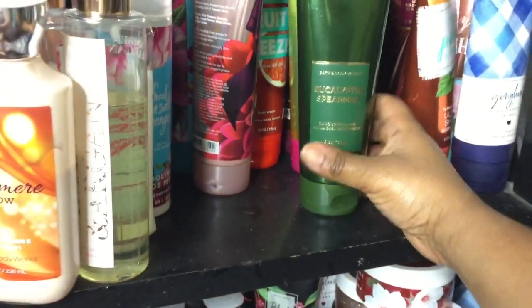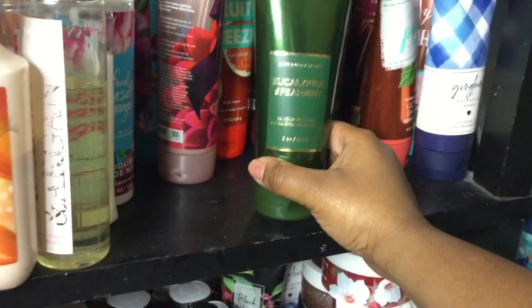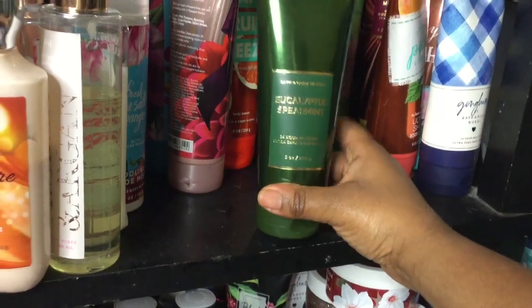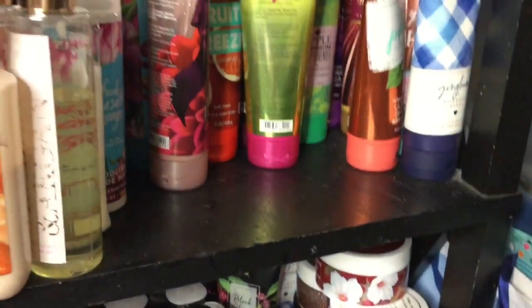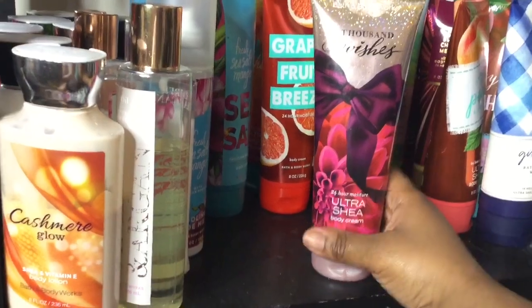Great. Eucalyptus and Spearmint Body Cream. Y'all, you know they don't be trying to give us a regular body care for it. It has to be aromatherapy now. So I was very grateful for this. This was a purchase my friend got for me while in an outlet in Tennessee. Love, love, love. A Thousand Wishes, my favorite.